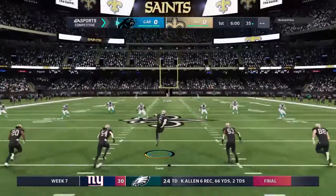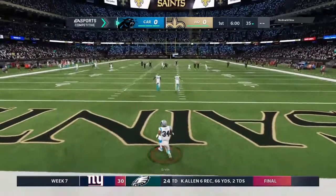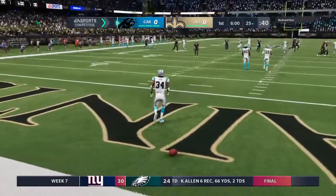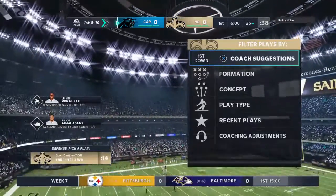Halfway point of the NFL season. Week 7 is underway on EA Sports. Fielded near the back of the end zone, and he opts to not bring this one out. The first drive will start at the 25.